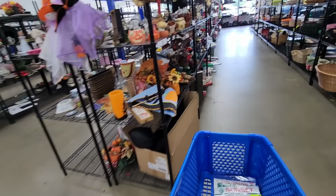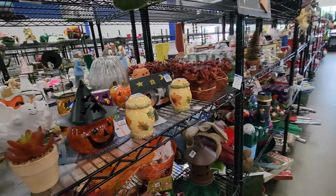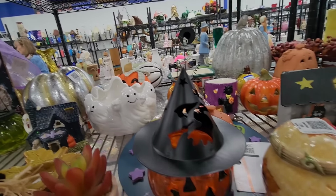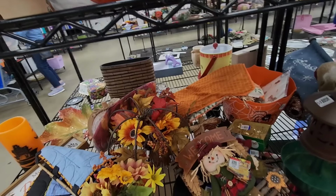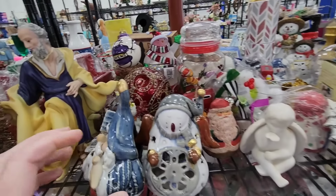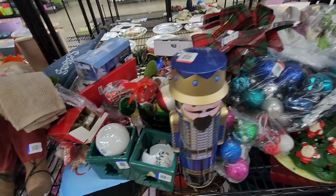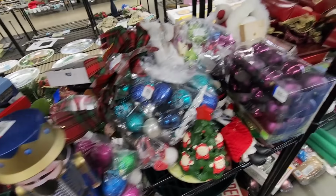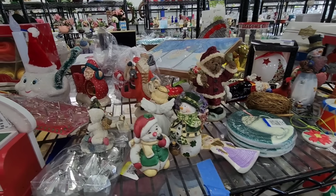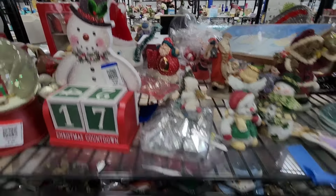Let's go back down this aisle. We were just over in the baskets, remember? Now we're in the Halloween section. Super cute things. Even though I do put my videos through that noise reducer, I have noticed that I have to keep talking or my sound gets really muffled and the music is continually playing. So I'm going to be continually talking while we look at the items so it doesn't sound too weird through that noise eraser. Noise eraser app, I think it's called.